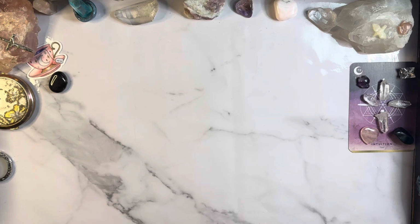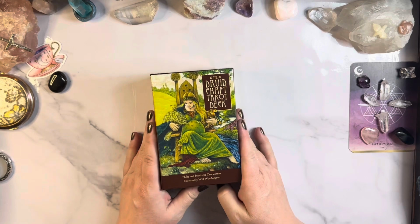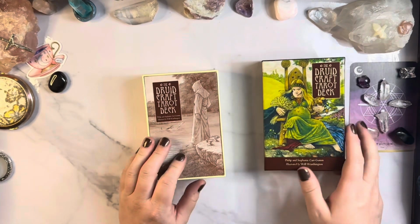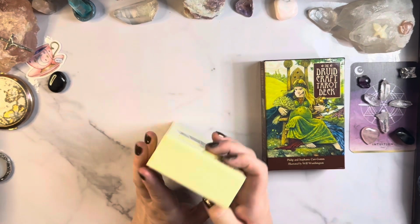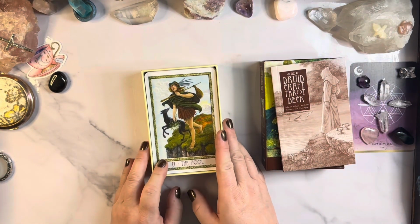Okay, so very similar story with the Druid Tarot. So this one, and I know the reason I have not worked with it, and I've had it for a few years now.